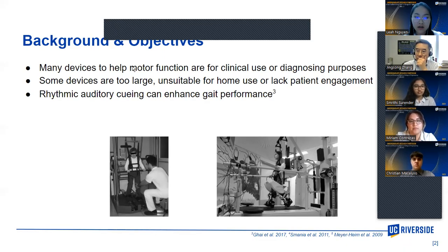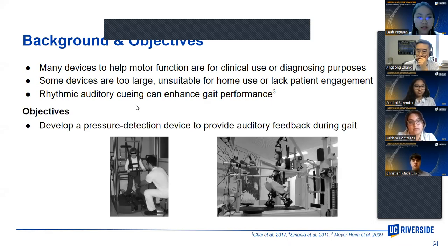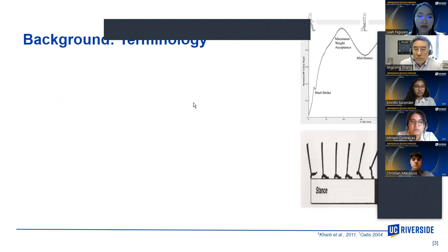With the idea of at-home uses in mind, we found that rhythmic auditory cueing can enhance gait performance and stability in those with cerebral palsy by inciting neurophysiological and musculoskeletal changes to enhance motor function. Our goal with this project is to develop a pressure detection device to provide auditory feedback during gait that can easily be set up by the patient and used in the comfort of their own home. In order to make this device work, we first have to understand how walking works and certain metrics that can be used to measure it.